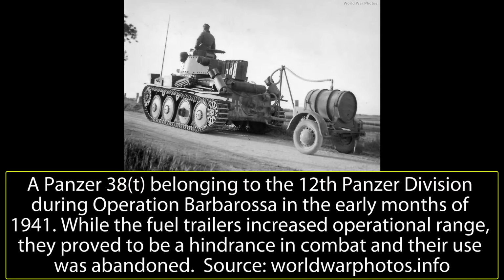At this point, due to the introduction of an additional version of this vehicle, tracking the Ausf.A is difficult, as the sources usually refer to all variants simply as the Panzer 38T without mentioning the precise version. Prior to Operation Barbarossa, in order to reduce reliance on fuel supply convoys and to increase operational range, the Panzer 38T were to be equipped with 200-liter towed fuel trailers. In addition, a transfer pump system was also provided.